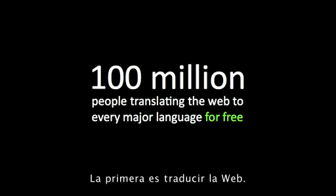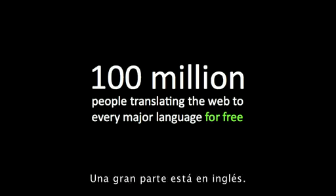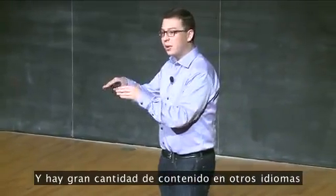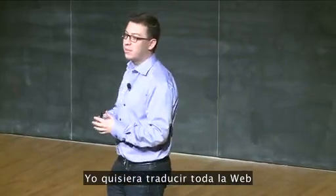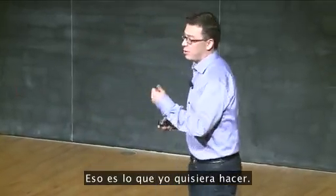Okay, so there's a lot of things to say about this question. First of all, translating the web. Right now the web is partitioned into multiple languages. A large fraction of it is in English. If you don't know any English, you can't access it. But there's large fractions in other languages, and if you don't know those languages, you can't access it. So I would like to translate all of the web, or at least most of the web, into every major language.